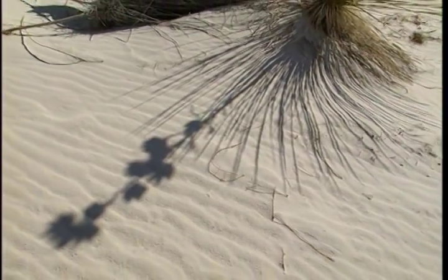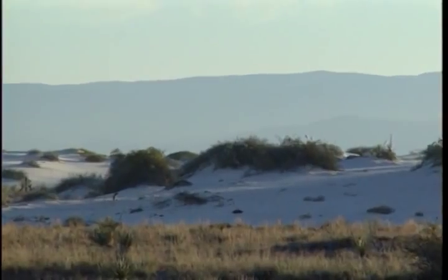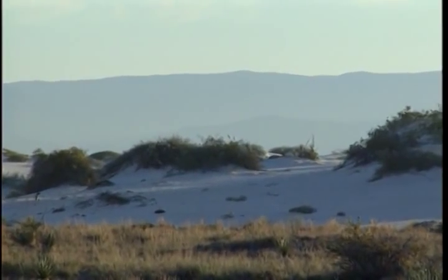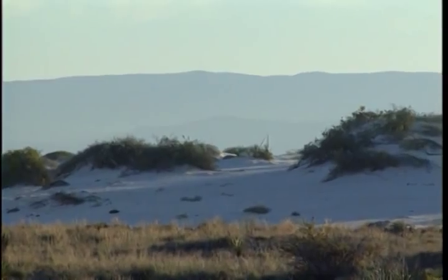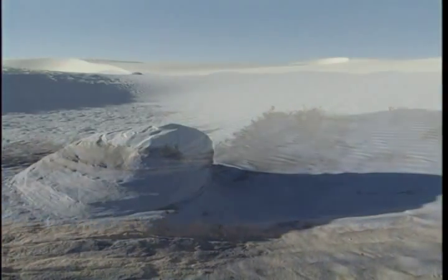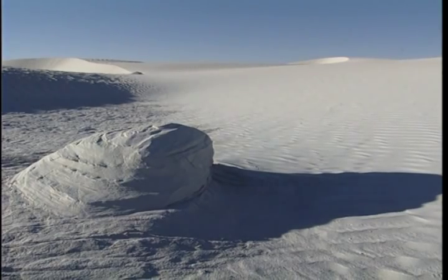In more recent times, perhaps 300 to 400 years ago, another group of people came to this white wilderness. Unlike the Clovis people, the attraction was not big game, for these newcomers hunted deer and elk in the nearby Sacramento Mountains. What attracted these people to the white sands was much more basic.